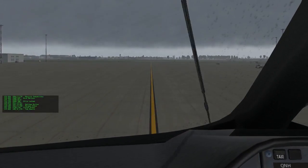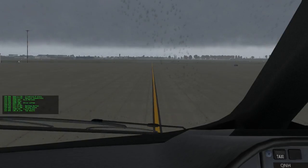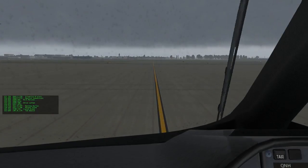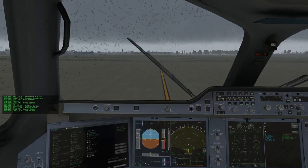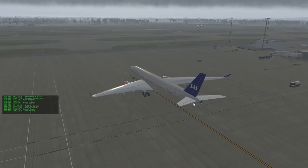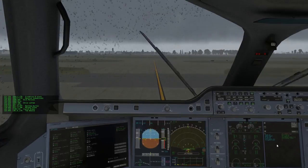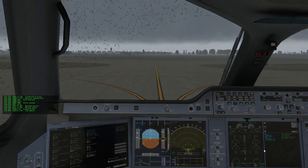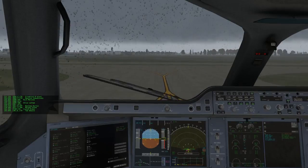Okay, so it will be the second right over here. And that's it for holding. I'll probably be going over the runway at November 8th. Everything is set. Okay, it would be a right turn here, and then holding short.